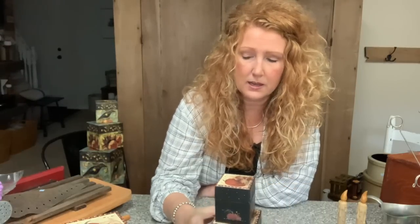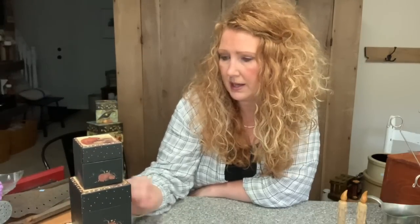And I think Farmhouse and Primitive still go together. I'm not sure what you all think. I decorate with both, so I was happy to run across these. And being an antique booth, I still think that a lot of people still love primitives. So it's nice that the Farmhouse and the Primitive go hand in hand, and so items like that, somebody would be happy to be decorating.